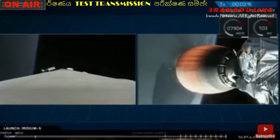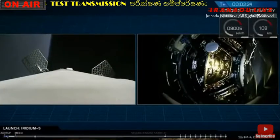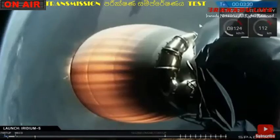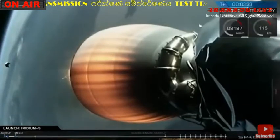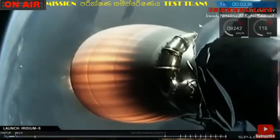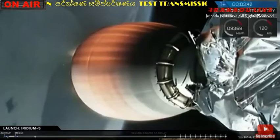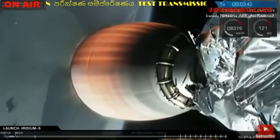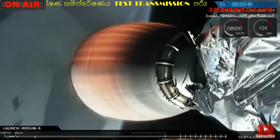The first stage will be performing a one-engine boostback burn and continuing downrange for a simulated landing. And you just saw the two halves of the fairing fall away. Second stage trajectory nominal. We will be attempting a recovery of one of the halves of the fairing today on our fairing recovery ship, Mr. Stephen, as part of an experimental program to reuse those parts of the vehicle.